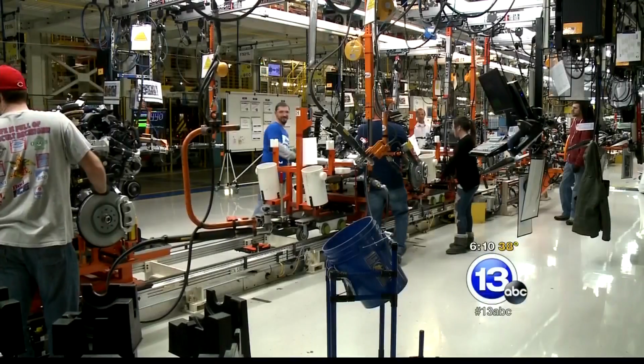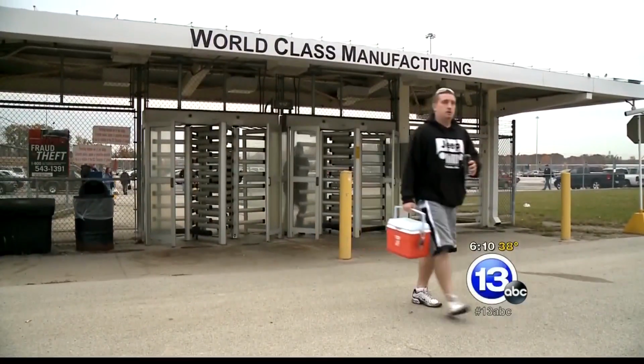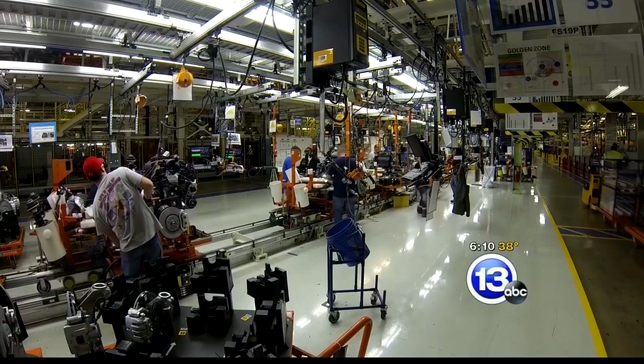Jeep has been part of Toledo's history for more than 7 decades. They've been building the vehicles here in the Glass City since 1941, providing work for generations of families. In fact, it's not uncommon to find 2 and 3 generations of families who've worked at the Toledo plant. There's even one worker who is the 4th generation Jeeper in his family.